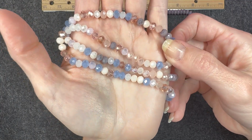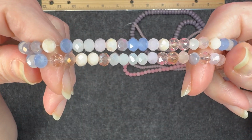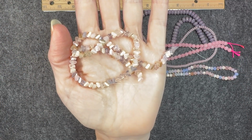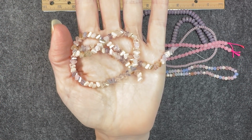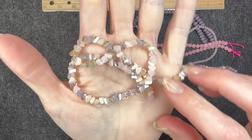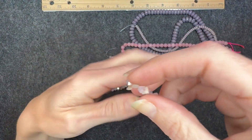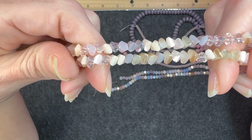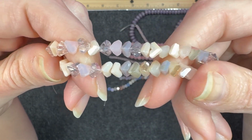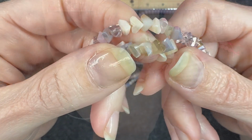16-inch strand, 6x4.5mm rondelle, rose mix, electroplated glass beads. These are so shiny. Look at how reflective these are. And this color mix is just perfect for the theme. I love this. 13-inch strand, 4x4.5x6mm triangle, rose mix, electroplated glass beads. And again, with the reflection, super shiny, and a much more neutral mix color in here. Very, very nice. And of course you can see that faceted triangle shape.